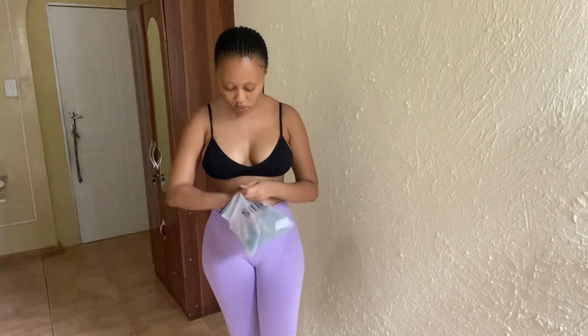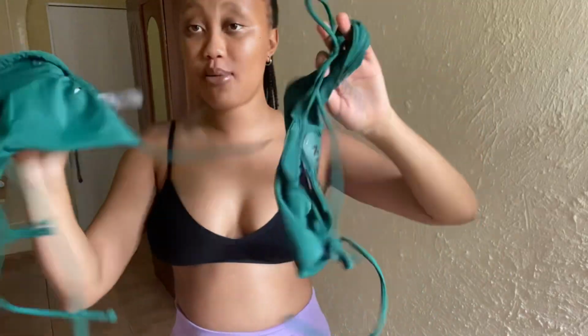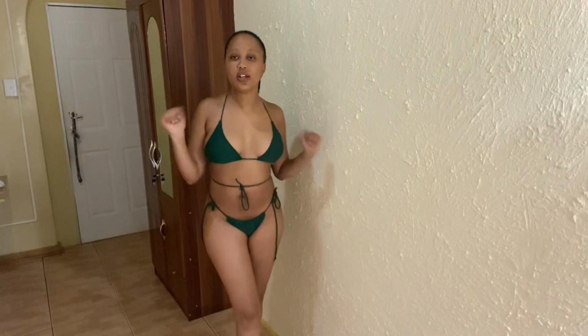Let me show you my swimwear. Holding up a swimwear collection, like I'm literally in that. Yeah, I want to have multiple swimwears. So this is my second pair. I want to be in my beach era where I just go to the beach and take nice pictures. Let me try it on. I struggled so much to put this on, but yeah, this is how it looks. It's giving me problems, but this is how it looks. It's in this green color. Love it so much.